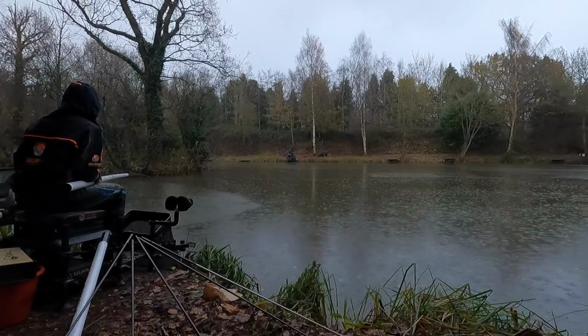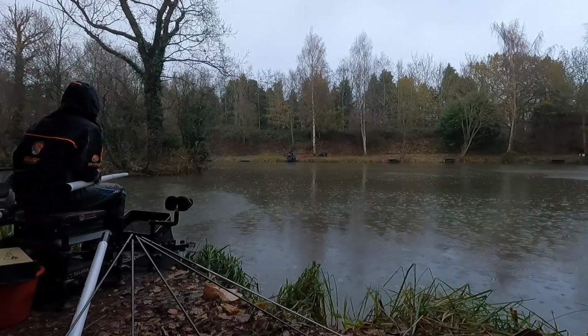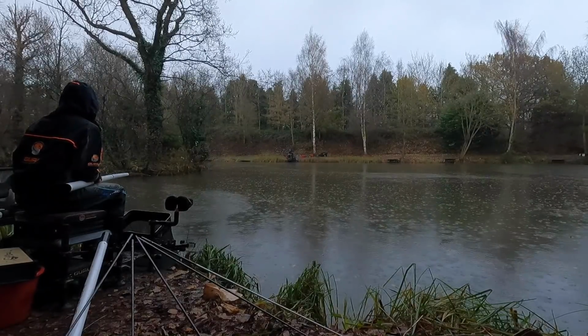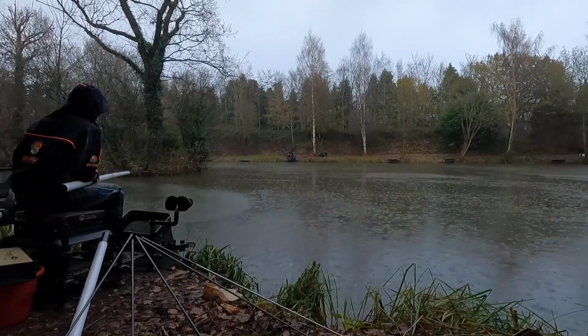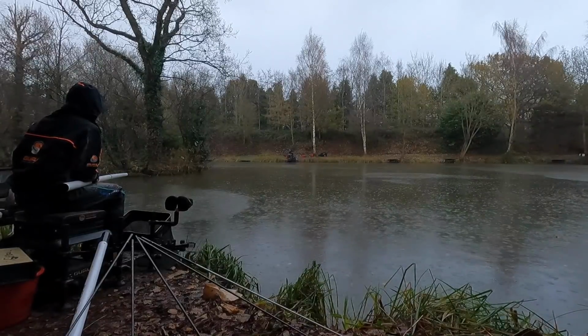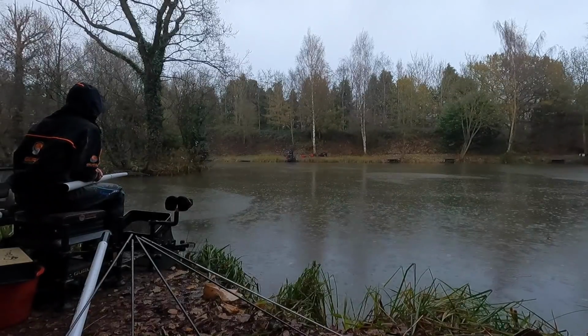Double maggot on the hook. I'm just fishing a 4x10s winter maggot, and we've strung out number 10s down the line, just with a tapered bulk, sorry. So the shots are further apart close to the hook, just to give it a bit of a slow fall.